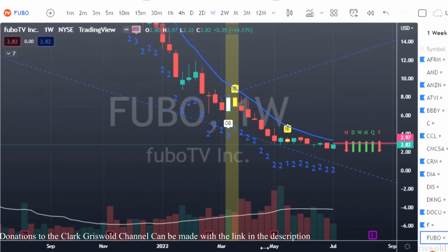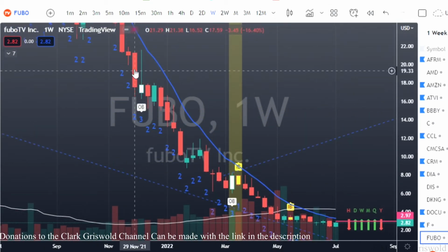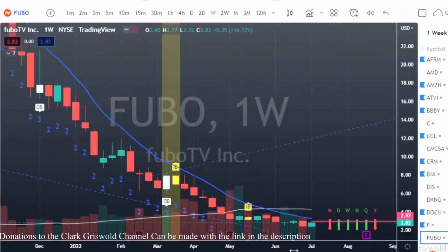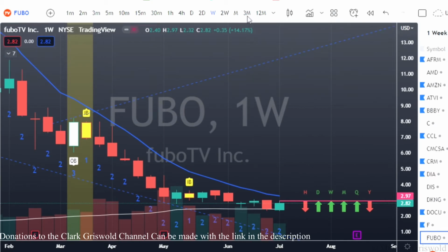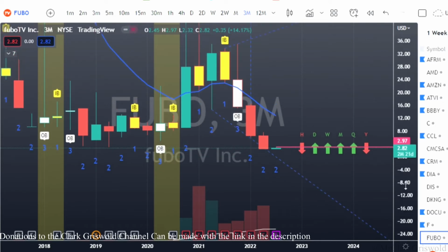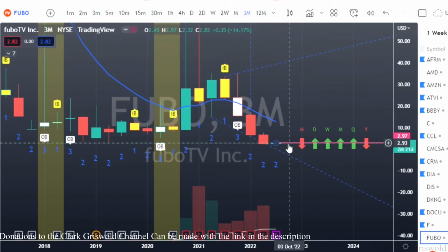We go back to December, even into November, we were at $21. It's down to $2.82. What a drop. And I'm guessing if you go to the 3-month that we see how that happens. Two, 1, 3, 2. So this would have been your play here. This 2-1 reversal off of here. So we saw it coming.